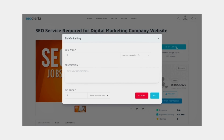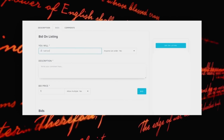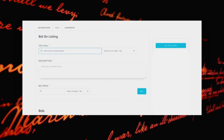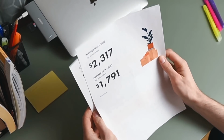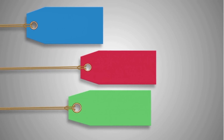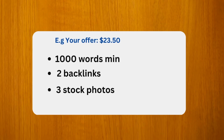Click the project you're interested in. For instance, this bid is looking for someone to write an article. In the header, put, "I will write an article for you about XYZ." Then highlight your expertise. Maybe you have experience in writing, or you know more about the topic. The client will not only look at the price, but what you can offer for the price. List what your price comes with other than your expertise. For example, you can mention 1000 words minimum, 2 backlinks, 3 non-copyrighted stock photos, etc.